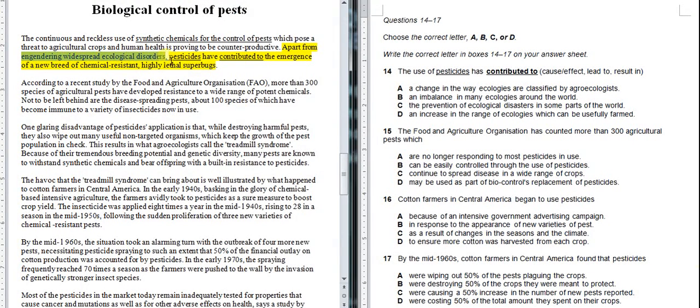So now, let's see if we can find this piece. Engendering widespread ecological disorders. Engendering, we might be unfamiliar with that word. It means causing or allowing to happen. Widespread ecological disorders. So, change in the way ecologies are classified? No. Maybe imbalance. Ecological disorders? Disorder, imbalance? Maybe. How about C? Prevention of ecological disasters? No. Increase in the range of ecologies which can be usefully farmed? Definitely not. B is our best answer here.